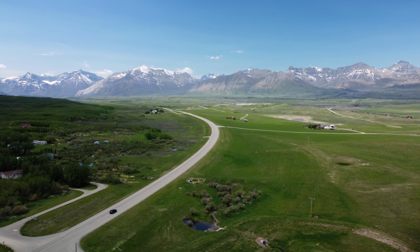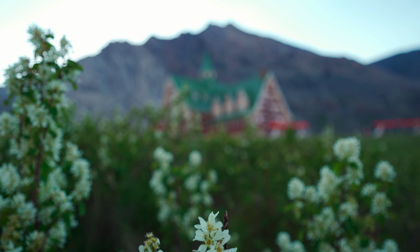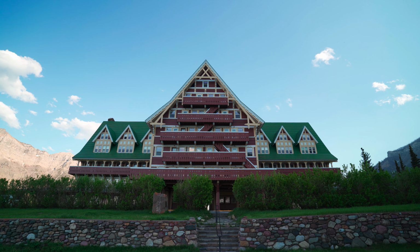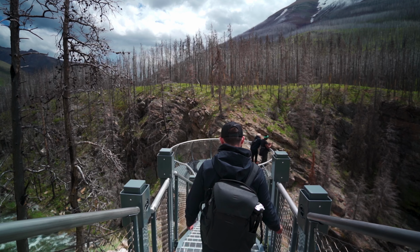So destination number one is Waterton Lakes National Park, which is about a 1.5 to 2 hour drive southwest of us towards the US and BC border, and is one of Alberta's 6 UNESCO World Heritage Sites. This place is just like a little Swiss town nestled in the mountains. From this town, there's a ton of hiking trails and outdoor activities.